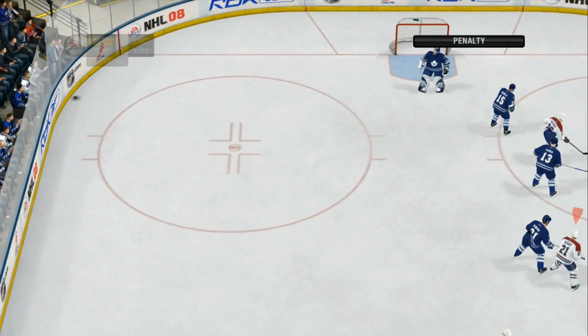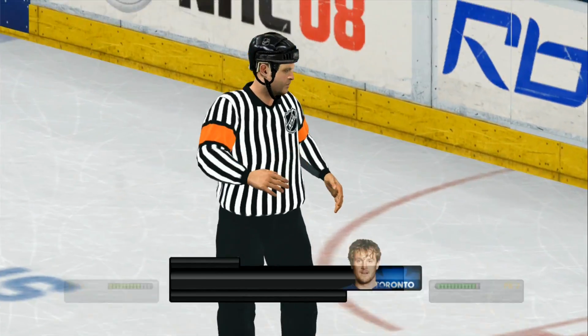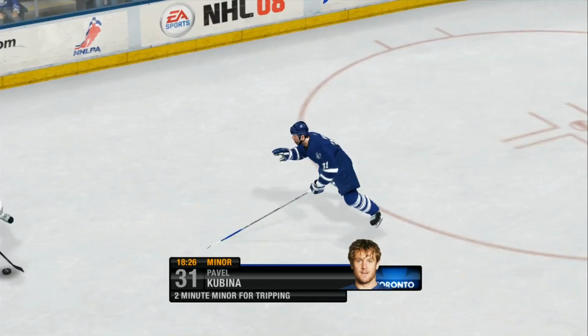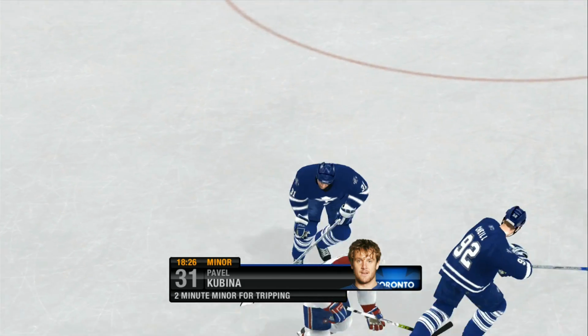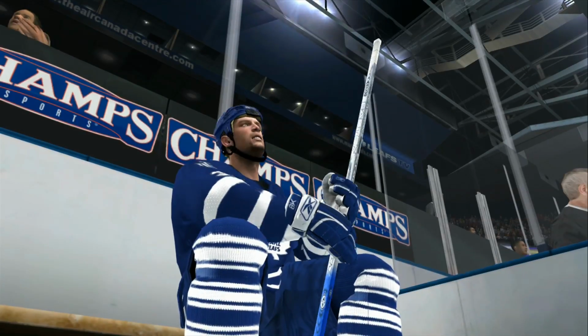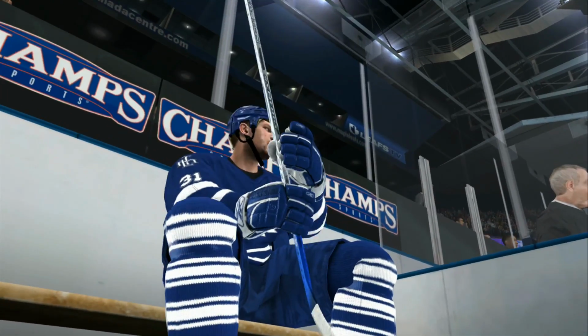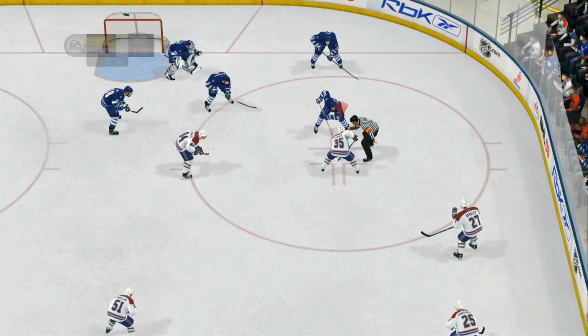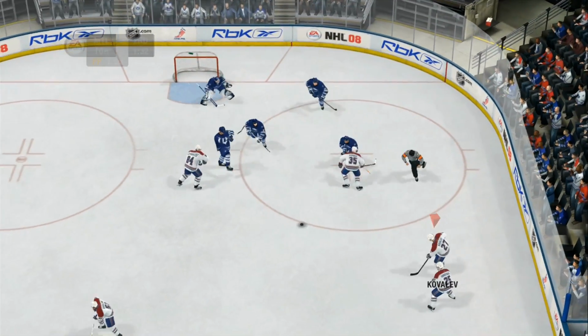We're going to get a penalty called here. Delayed call. Kubina's going to go, tripping the call. Well, here's what players are geared to do. Anytime they feel a stick down around their shin pads or their skates, they just fold it up and they draw the penalty. The Maple Leafs penalty killing unit so far tonight: one for one. They get a second chance here.